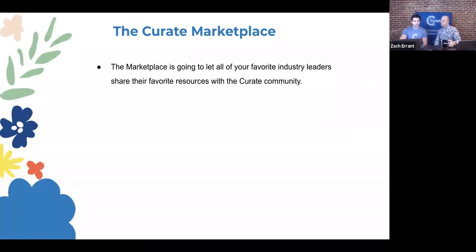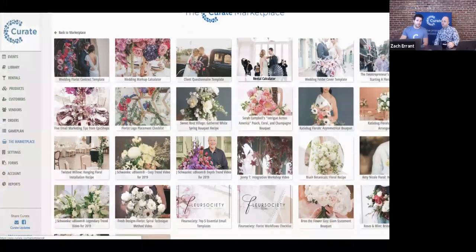The next thing, guys, on the tab here is the Curate Marketplace. This is something we're very passionate about, very excited about. It was released just this past month. What we're doing here is connecting all of our users with the industry's biggest thought leaders and trends, specifically in the floral space. For some of our current users, you've seen this already. If you have not, I encourage you to go into the marketplace. It's on your navigation menu over to the left.